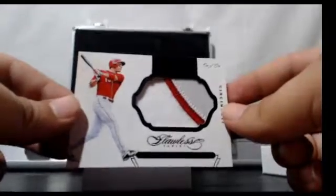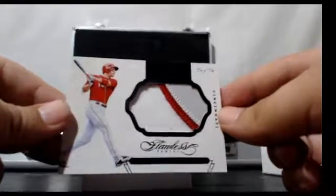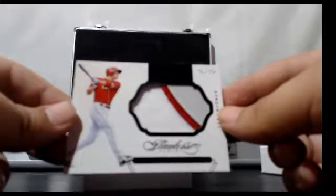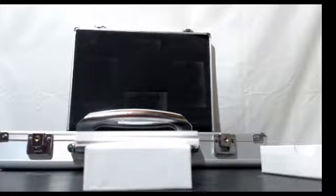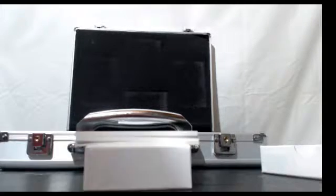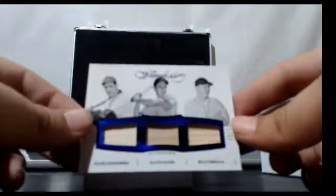Cincinnati Reds, Patch, Joey Votto, 1 of 1. They should have scooted the patch over just a little bit that way. Nice 1 of 1. Triple bat piece. Hank Greenberg, Ralph Kiner, Billy Hermann. 12 of 15.